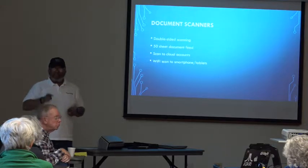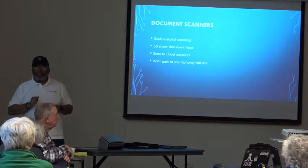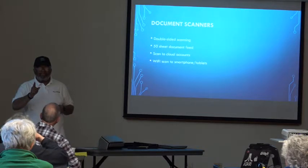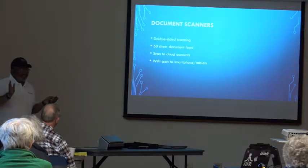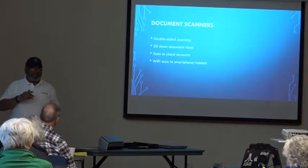Question? So that one does not do pictures or negatives? It will do pictures because it says JPEGs. If you want to do pictures in it, it will do pictures. It won't do slides. It's just a document type scanner. Whether it be paper documents, photos, or whatever, it will do it. I've done some photos in it, but it's not the purpose for this one here. It's basically for documents.